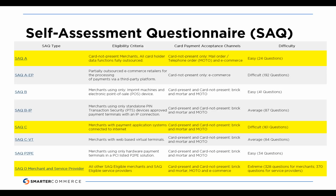And with Smarter Commerce, you can achieve this by using our pay by email option and also our card on file option, essentially eliminating the need for any of your customers or any of your employees to actually enter or handle any credit card data. So that's kind of the ultimate best way to minimize the amount of effort needed to become PCI compliant.